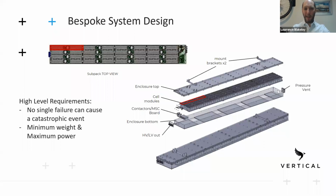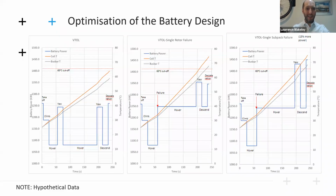So how do you go about designing this pack? I talked about heat extraction, and it really is all about heat extraction. I would just like to make a note, these values are hypothetical. They are not a direct extraction from the vehicle we're designing. But let's say we need to draw 1.4 megawatts of power for our eVTOL phase. The thing that cuts us off is this temperature line, the temperature line that is consistent across the three graphs. So we are fully designing around temperature. So how we control that temperature, how we're drawing the power, where the temperature is coming from.